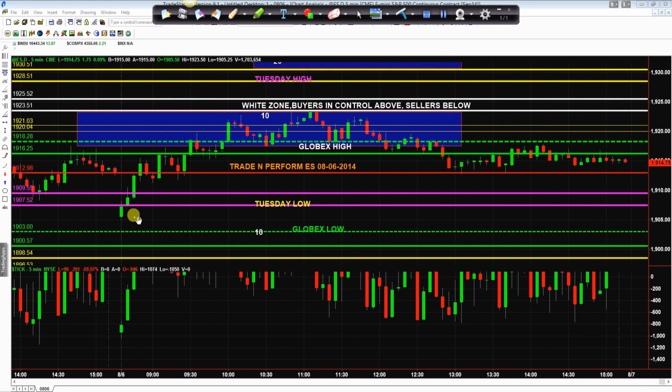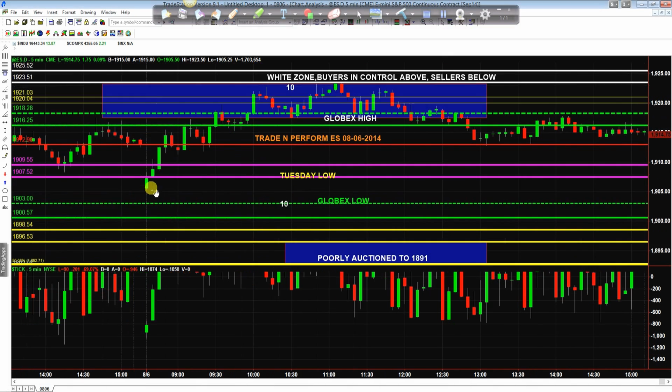People were asking immediately, the first question people were asking me today was why didn't I take the long out of the gate? And there's a simple reason for that: I generally don't buy the opening print. I needed to see where the tick was. By the time I saw where the negative tick was, we were already trading up into this 1907.50 to 1909.50.